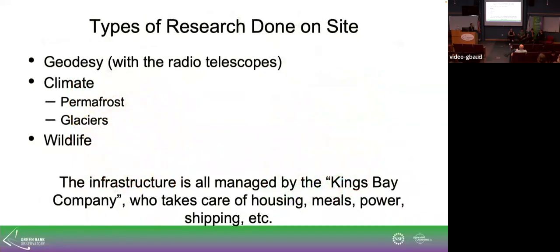Here we go. So the type of research done on site: the geodesy with the radio telescopes, they do a lot of climate research there as well. So they're looking at permafrost and glaciers. Everything in Ny-Ålesund, all the buildings are actually built on stilts because you're building on permafrost rather than, say, bedrock. So when they were building the new telescopes, they had to dig down really deep in order to reach that bedrock.